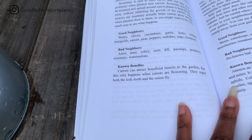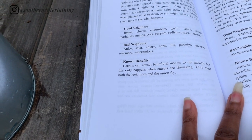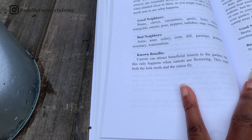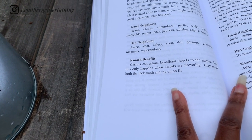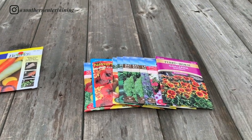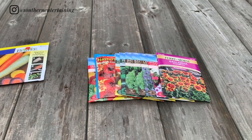So the reason that we're going to do companion planting with the onions today is because they repel both the leek moth and the onion fly. And so that will also be a good way to utilize some of the space that I have for my onions now.